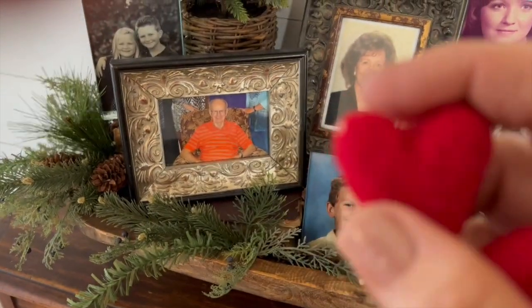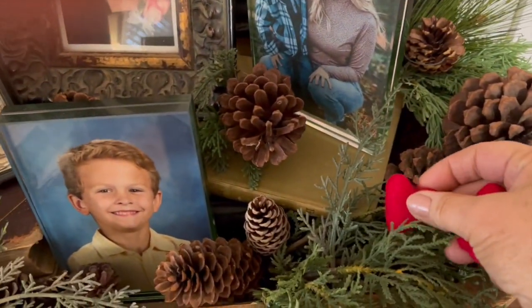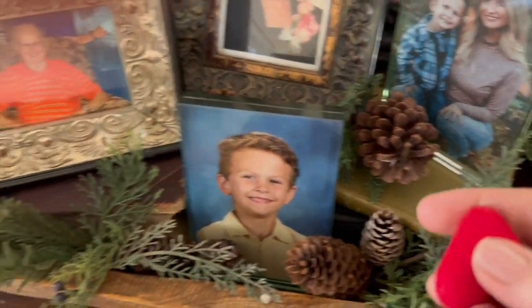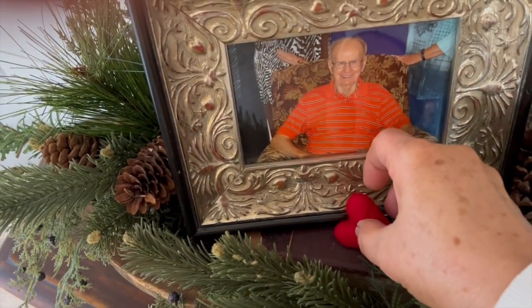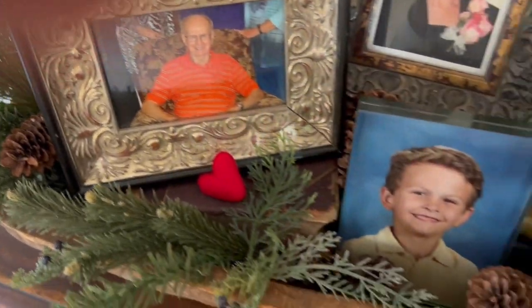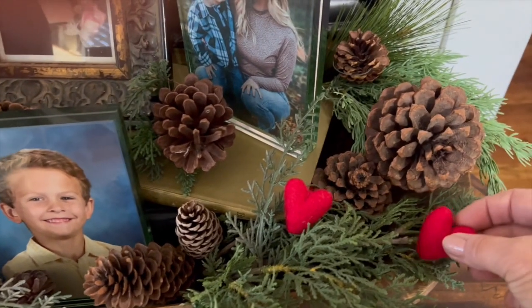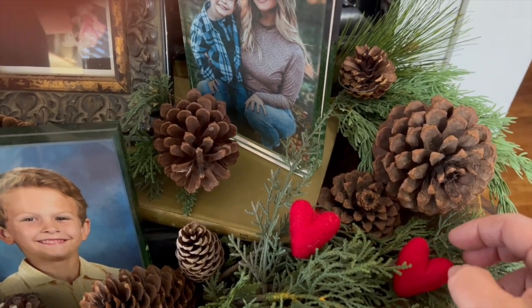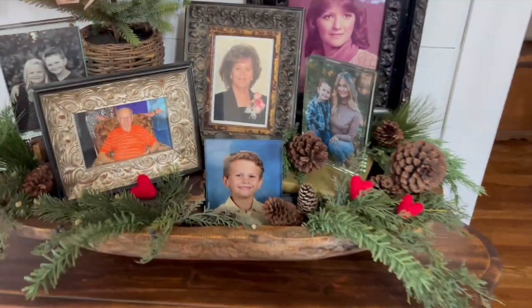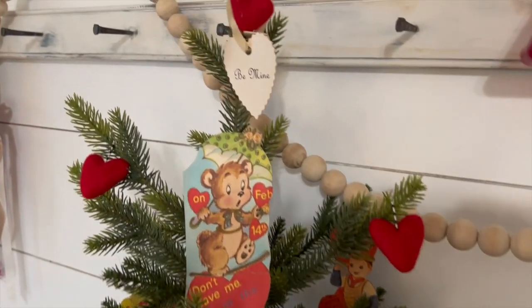I've got these felt hearts, and I'm just going to sprinkle these in this dough bowl around my pictures. As you can see, I'm not taking down my winter decor. I'm just kind of adding my Valentine in and around it. Now, I'm taking a little bit down of my winter decor, but not a lot. And the truth is, once Valentine's Day is over, I will probably go back and just add my winter decor back in. I'm just loving it really that much this year.